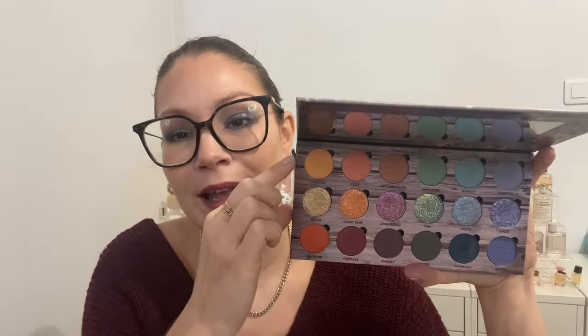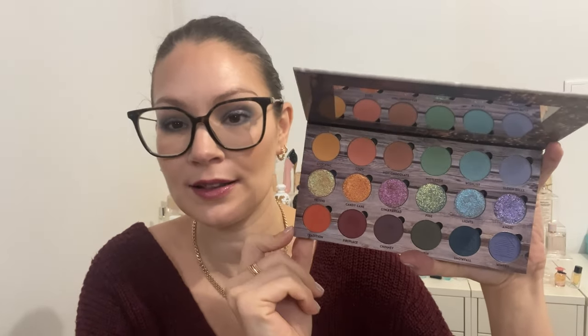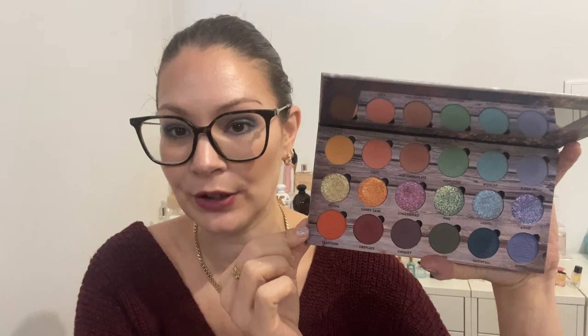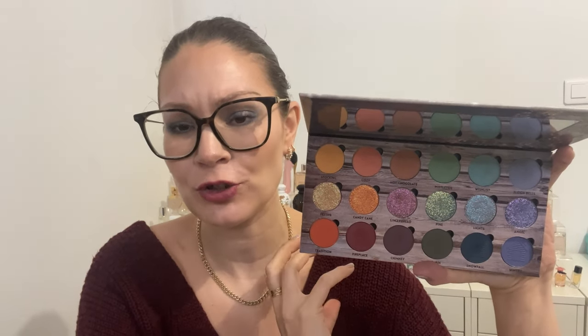They build so well, and Simply Posh did such a good job pairing these shades. They do look like they look in the pan, but when you pair them together, they change into the perfect complementary shade for the shimmer. Specifically, I'm talking about this one.